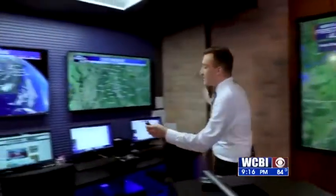Now over here, this is actually our office. We come in every day about 3 or 4 hours before the newscast, and we spend 2 of those hours forecasting. We pull up data, models, all kind of stuff, and come up with our best guess of what the forecast is going to be for the next several days. So a lot of work gets put in right here.